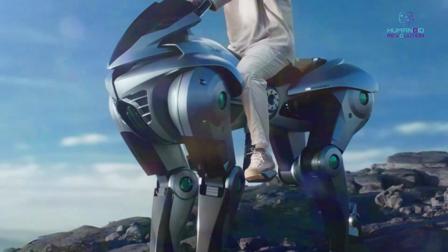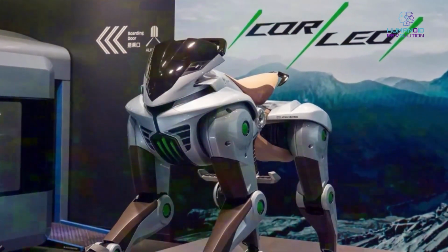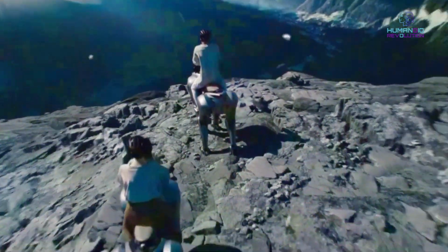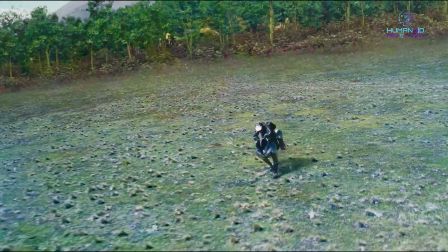Think about it. What if it trips or malfunctions mid-jump? Let's just say the results won't be cool to see. But if Kawasaki nails the balance between performance and rider protection, CORLEO could become a real player in the future of transport. Not just a movie fantasy.